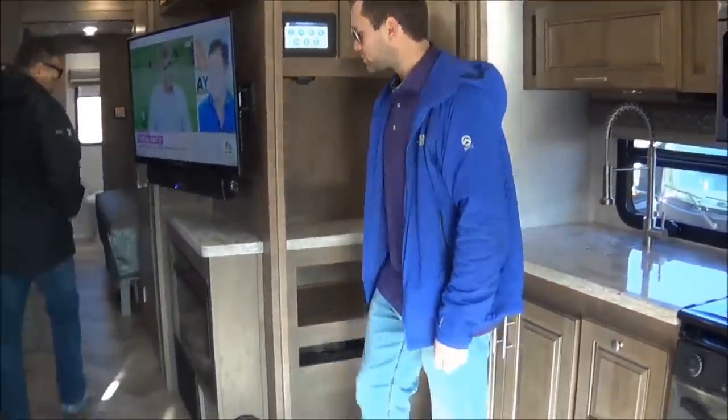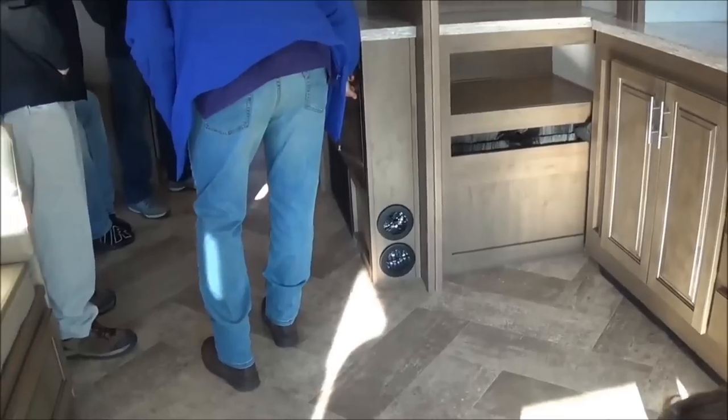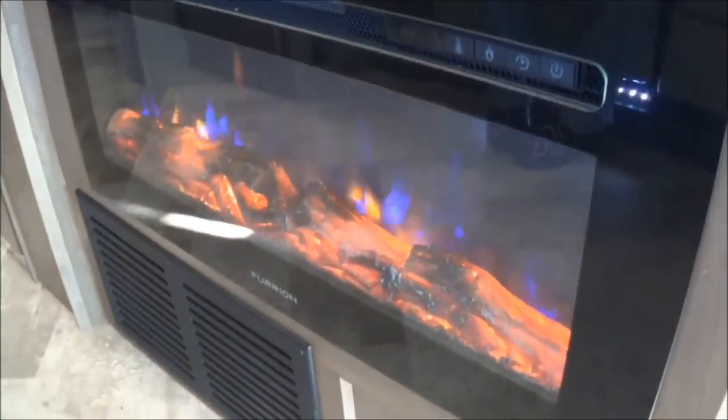Let's get some heat in this thing. Well, we have to wait for it to kick on. I hear it. Hey, Brett. This is ambiance.